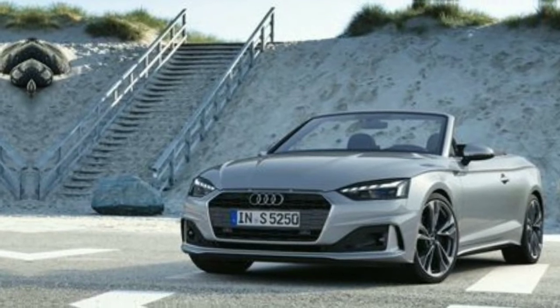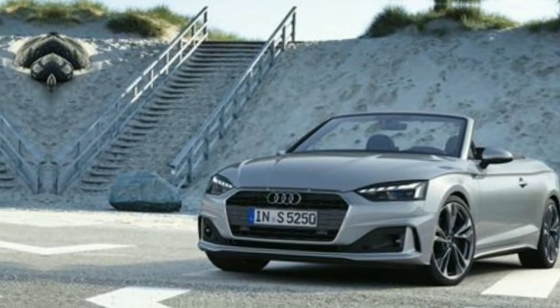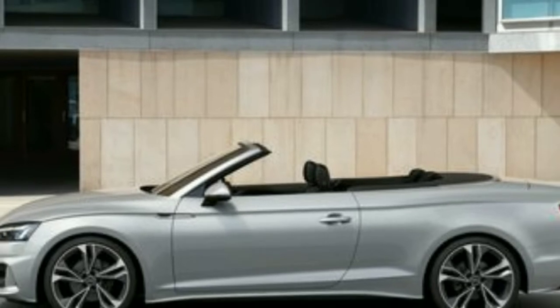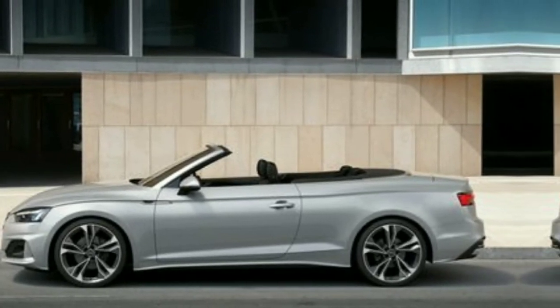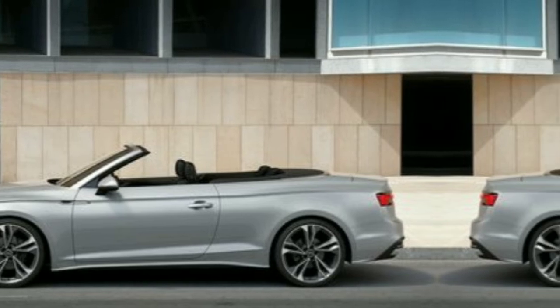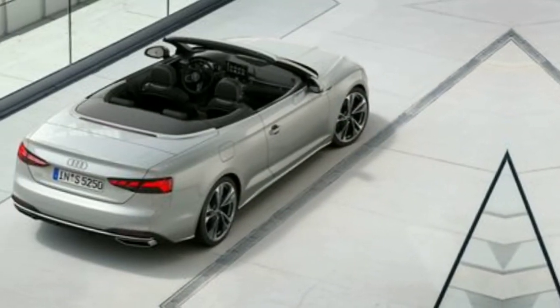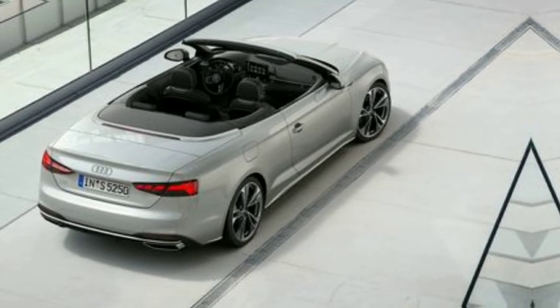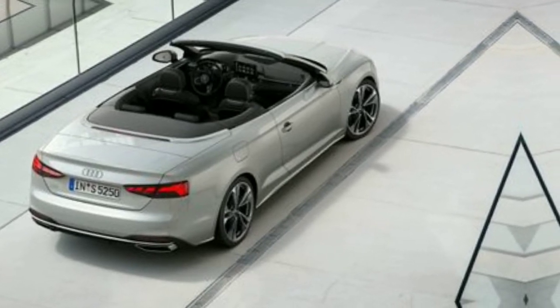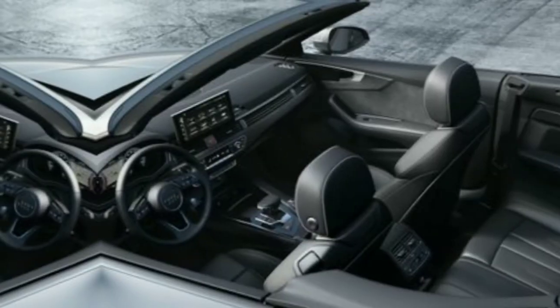2021, Sportback 40 TFSI base model with 201 horsepower engine introduced. Optional turbocharged engine gained 13 horsepower. Lane departure warning and wireless Apple CarPlay became standard. 2022, streamlined options and packages. New performance features for RS5 model, and wireless capability for Android Auto.